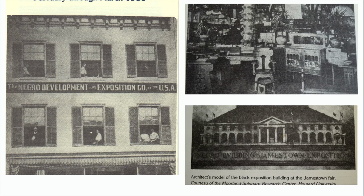And then these are, unfortunately, images that aren't that good. I photographed these from the brochure. I put together a brochure on the exhibits that went with this exhibit case. But like this building, which was at the Black Exposition at Jamestown, commemorating the 300th anniversary of Jamestown. So that would have been in like 1907.